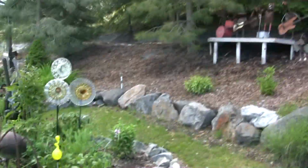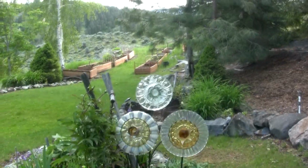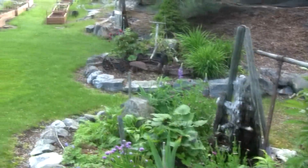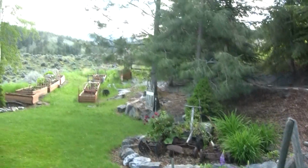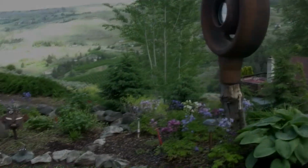And I got out my glass flowers that I made. I'm never going to do any more of those. I don't like working with glass. I'm just a metal kind of guy. So this is more my speed right here. Anyway, my camera's telling me that the battery's dead. So this will be kind of a short video until I get plugged in.